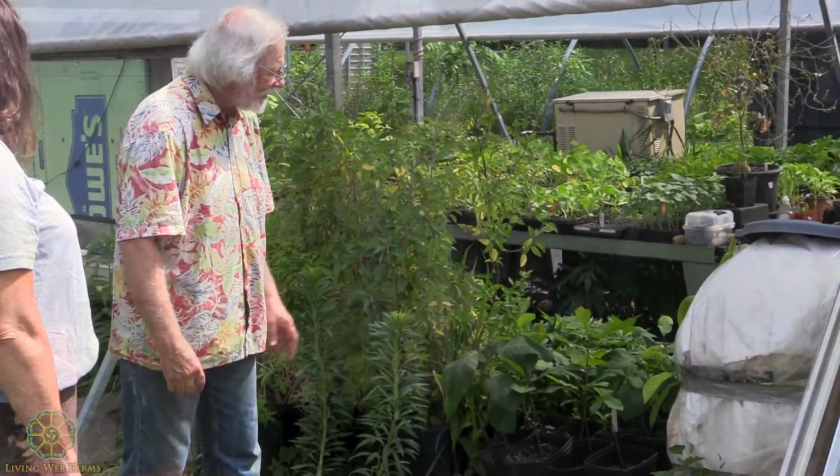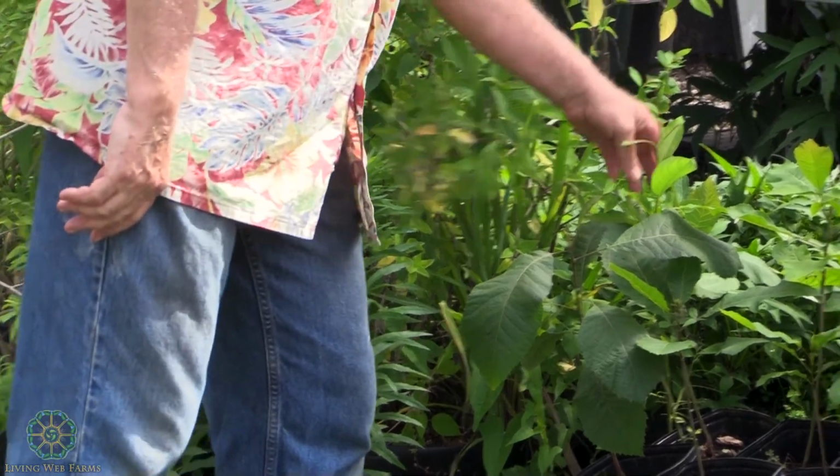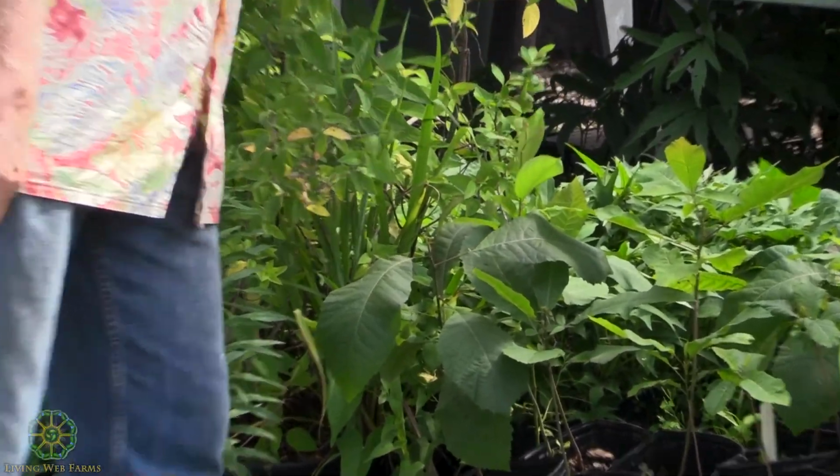I'm tickled to have any. We got about 9. I tried for 36, but I'm glad we got 9. And then 1 heart nut. That's the one non-native that we're growing, and then pawpaws.